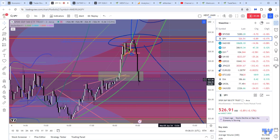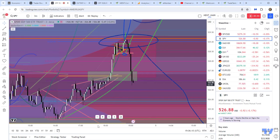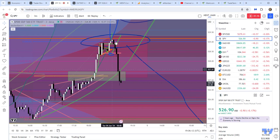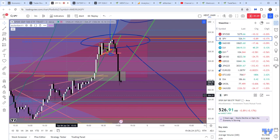So now, very confident rejection right here. Anchor bar setting up. Okay, need to get some warning. That's an early warning signal. Spread this apart. There's our anchor bar. Here is another anchor bar. I'm sure it's there somewhere. See if I can get them up on the screen. There they are. Yep, there's an anchor bar here, anchor bar here, anchor bar here. I'm getting beautiful anchor bars all the way down.